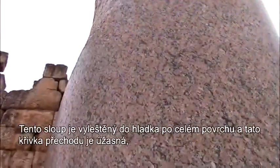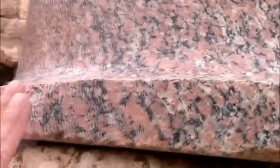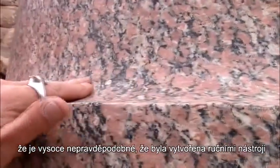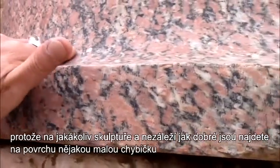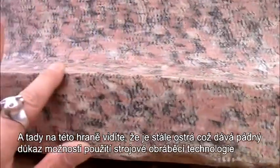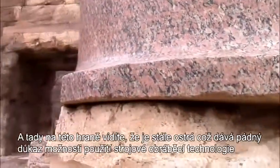Now this column is polished so smooth and so round, and this curved transition between the curve and the flat is so amazing. It's highly unlikely that this could be done with hand tools, because any sculptor, no matter how good they are, would tend to make a mistake of a dip or a bump. And even after thousands of years, there are no dips and bumps. And this edge, what's left of it, is very sharp. That gives us very strong evidence of the possibility of ancient machining technology.